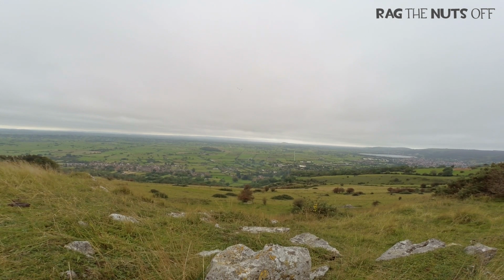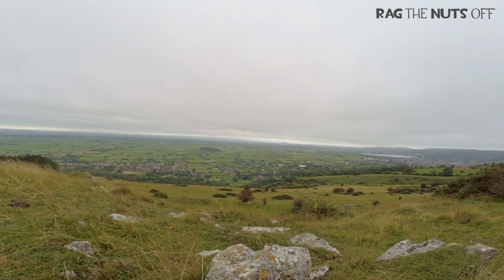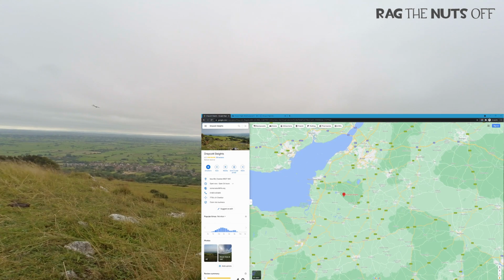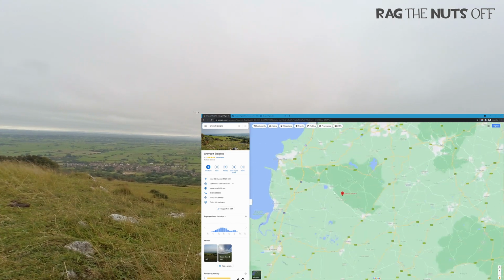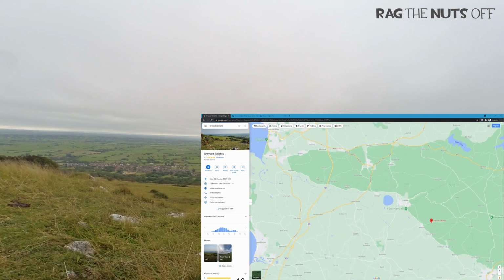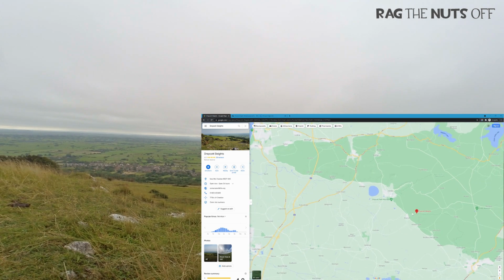Now, Draycott Sleights is down near the Somerset Levels here in the United Kingdom. So I've got a map up on the screen, and if we zoom in, and there's Bristol where I resided, and we've got these hills here, which are the Mendips. And how I found the Draycott Sleights in the first place.